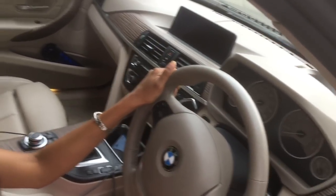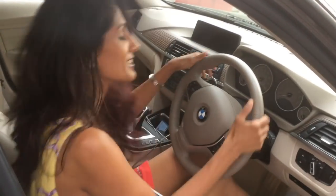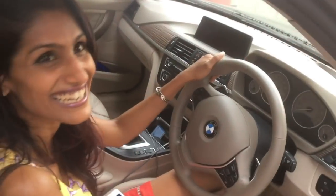It has beautiful leather seats. Let's go through the spec. So this is the modern line, right? What you need to know, other than the fact that it does have a steering wheel, is that you sit here and look pretty, like most cars. So this is the 335i.